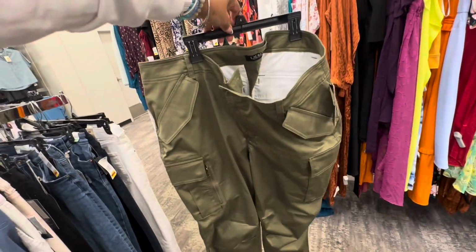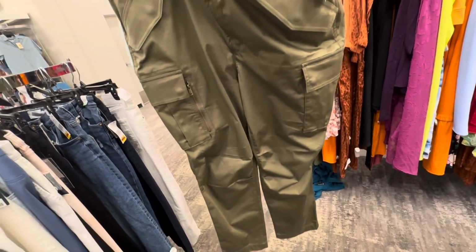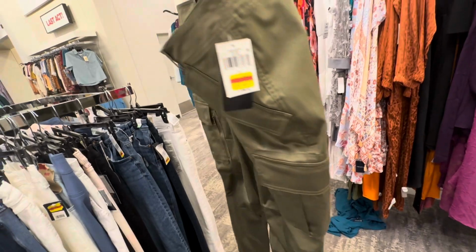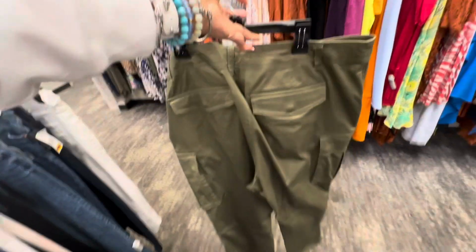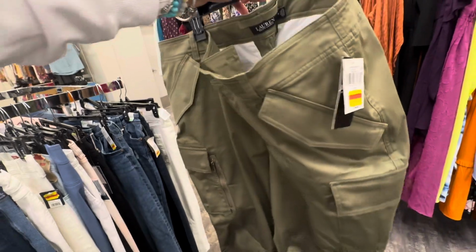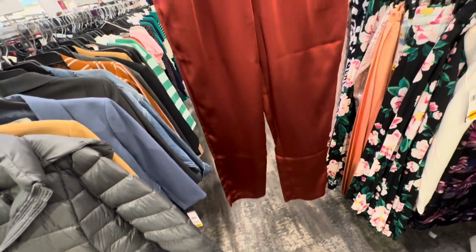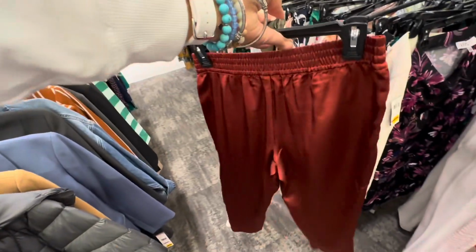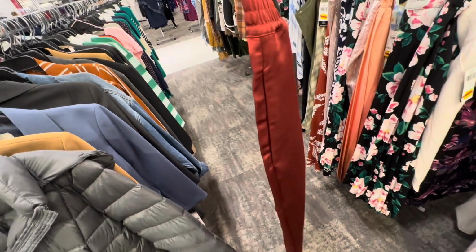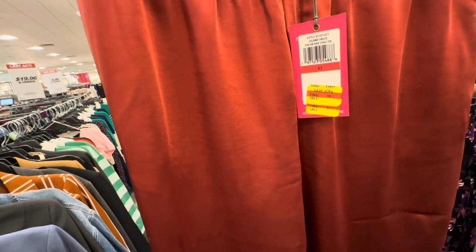Look, this is Ralph Lauren pants. Cargo pants. Look at the pockets on the side. Pockets in the back. $66.93. This is a nice burgundy Vince Camuto pants. We got pockets on the side, which is good. And this is $19.96.